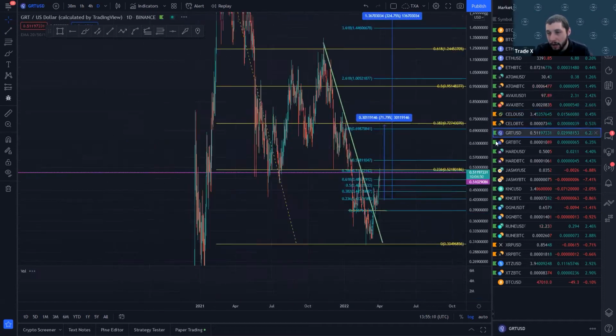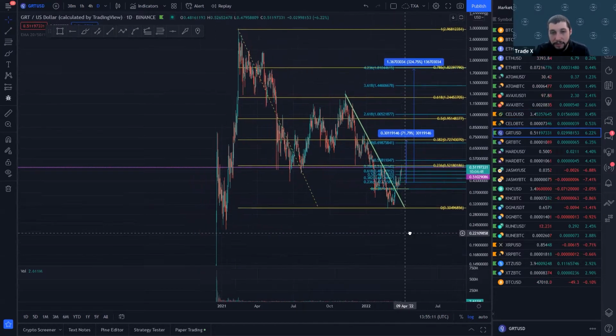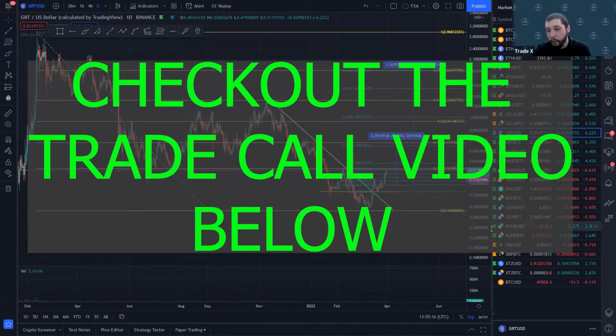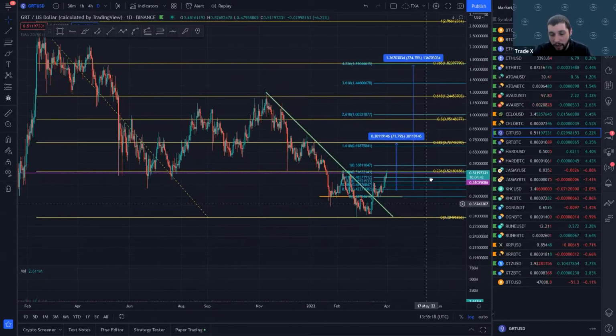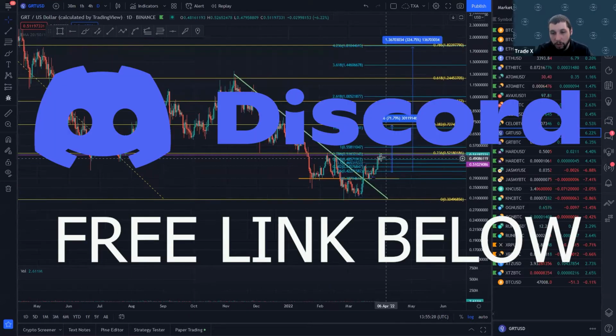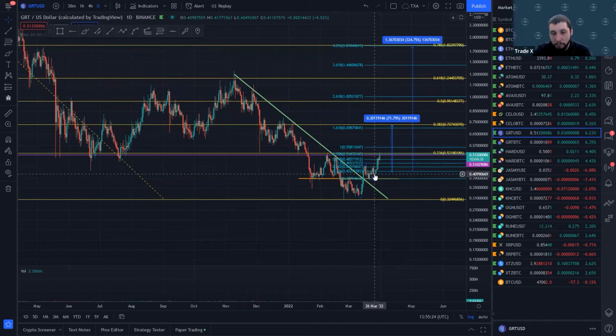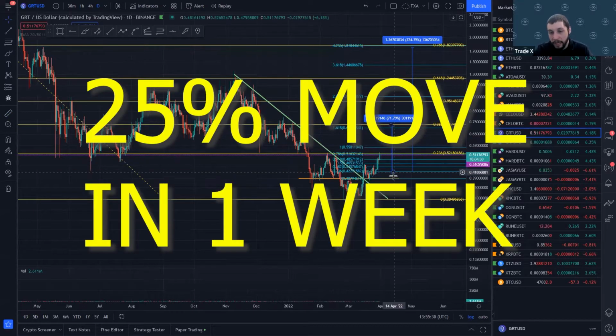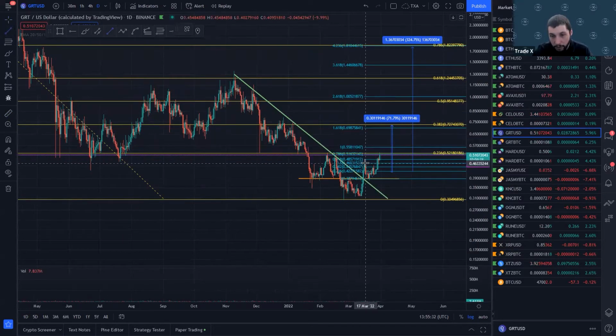Let's take a look at our friend GRT. This is one I put a video out on Friday, and we've been following it. TI as well has been following it in the Discord for even longer. If we go back about 6 candles, that was about when we put the video out, so 6 days ago from today, and since then it's up about 25%, a really nice 25%.